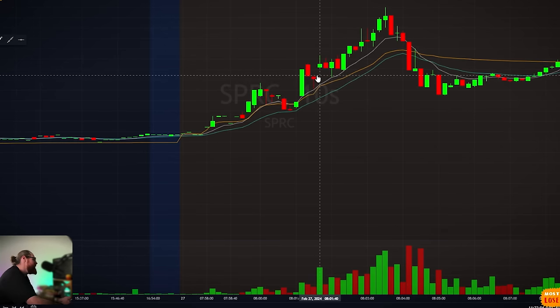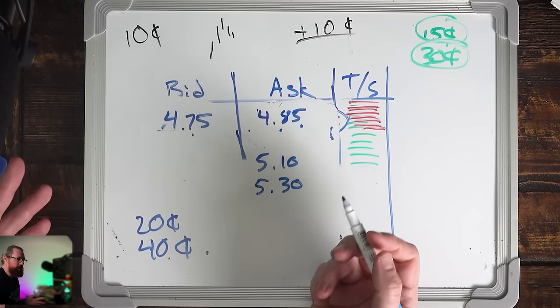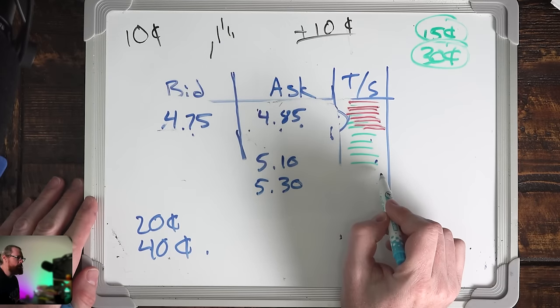So this trade wouldn't have happened if I hadn't looked at the level two and seen, okay, I can get in this with basically a 15, 20 cent stop. The spreads are relatively tight. We sold off and now we're seeing green on the tape.